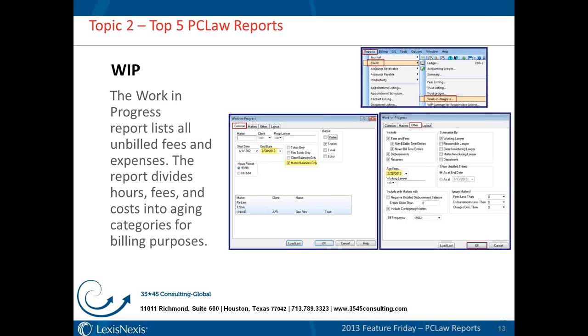So those hold entries, the entries that we wanted to put on hold, if we choose to never bill them, we can exclude them if we wanted to from our WIP, and we could also exclude our non-billable entries, those that have a task code of non-billable work. However, if we wanted to include them, we could include them as well.